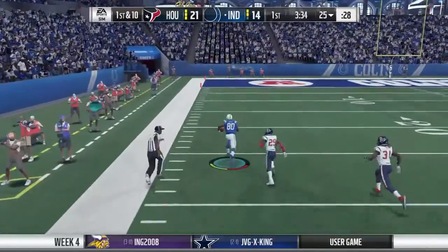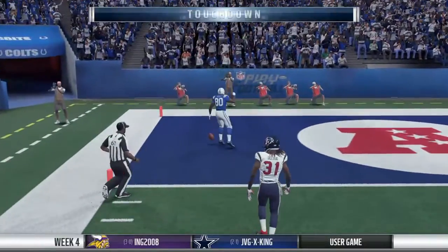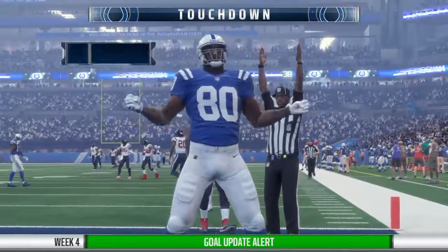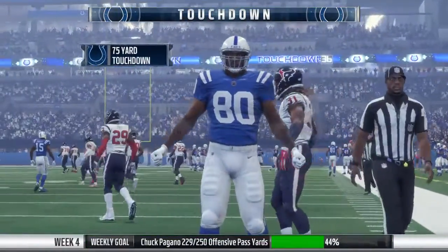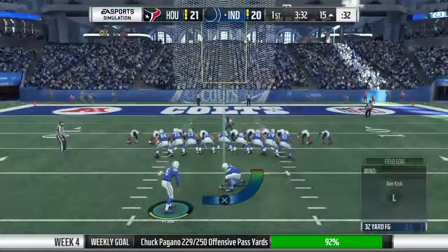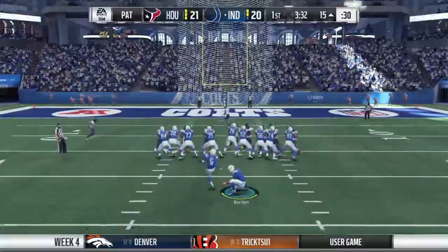And got his man complete. And he takes this one in for a Colts touchdown. A big play there. With 2 touchdowns on the season, both in this game. And the Colts are an extra point away from tying up this football game.